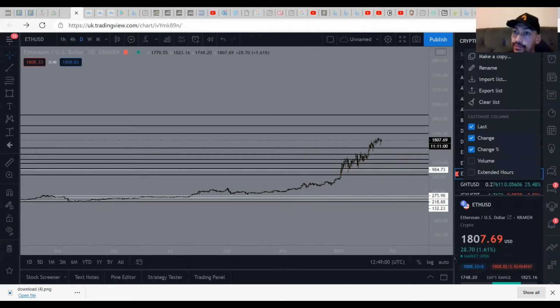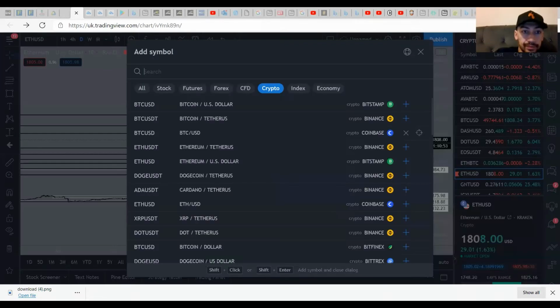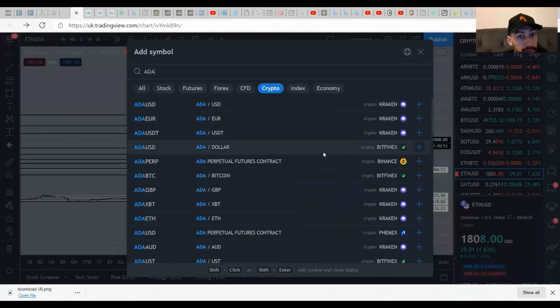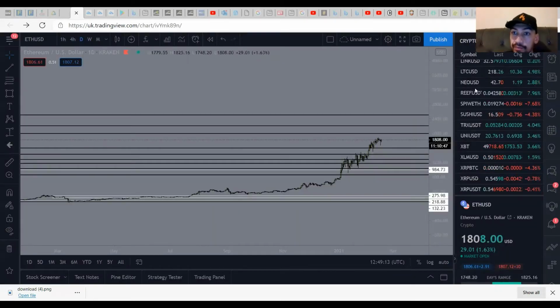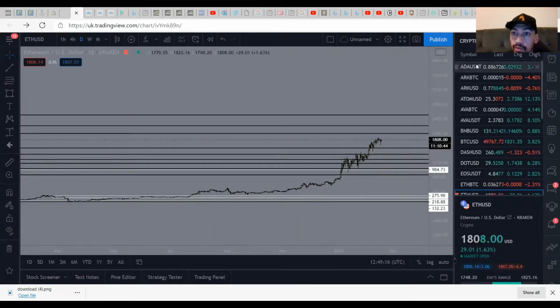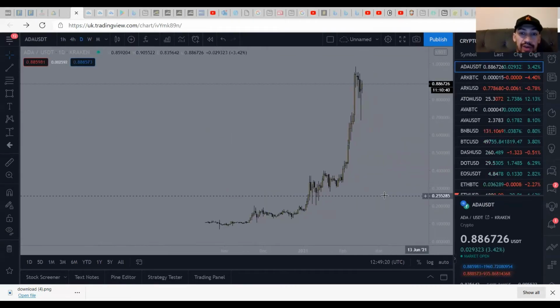What's going on here? How is that not on here? The USDT. Let's get that on here. Wow, catabolic trading again.